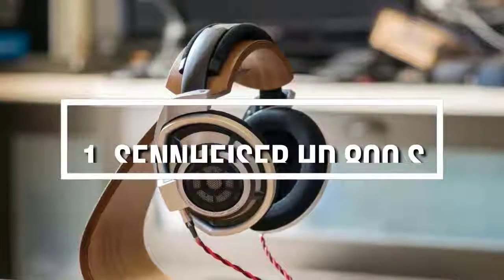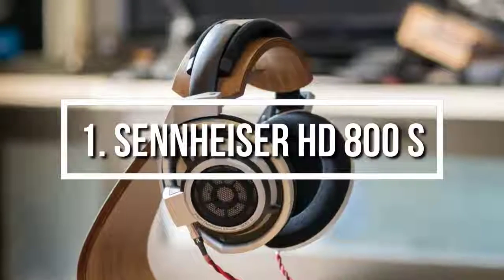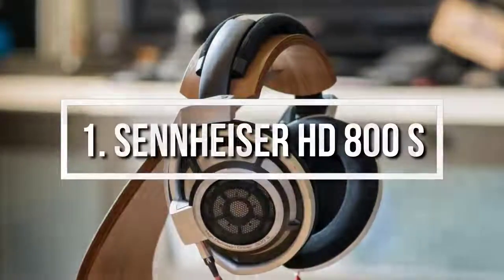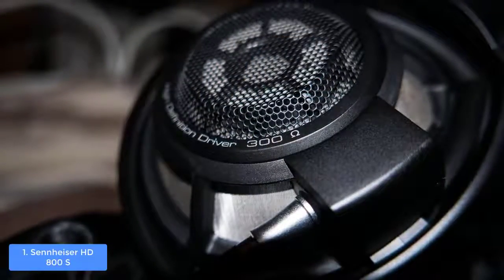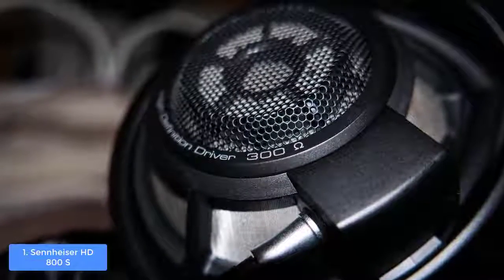And finally, at number 1, we have the Sennheiser HD800S. The Sennheiser HD800S is a high-end and premium headphone that is notable due to its tremendous capabilities, so if you're an audiophile who enjoys listening to music, then let's get started right away.